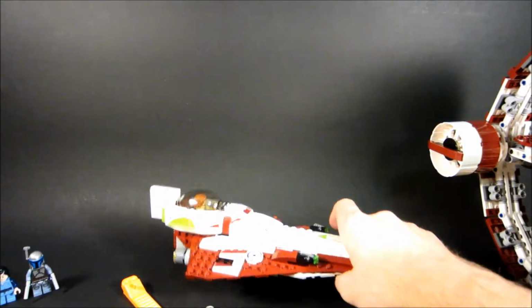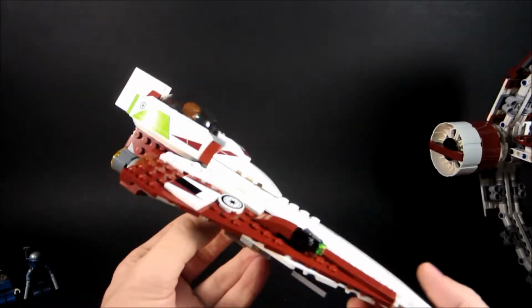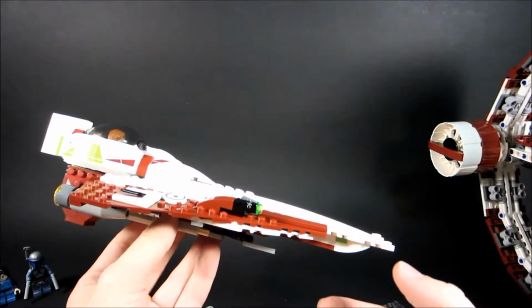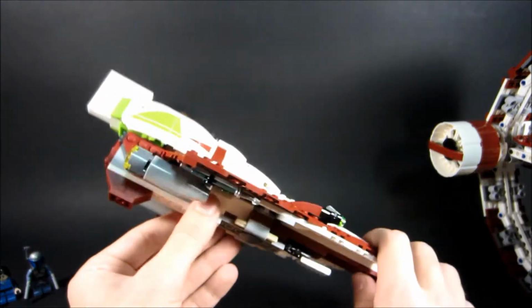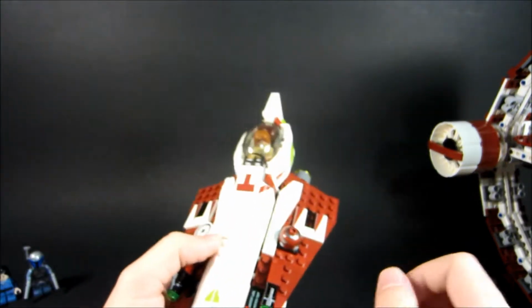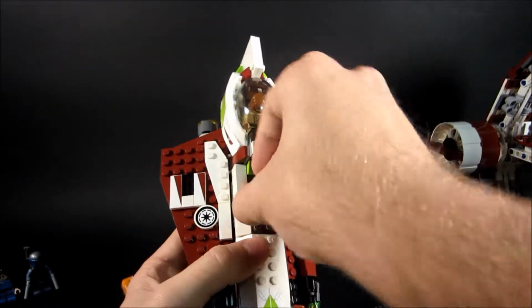Alright, the battery indicator is telling me that it's dying. Hopefully it doesn't die before I finish talking about this, and then we'll get into comparisons, because you know I've got things to compare with now. But this is the biggest forgiveness of the set.